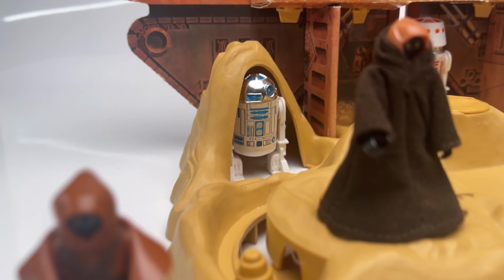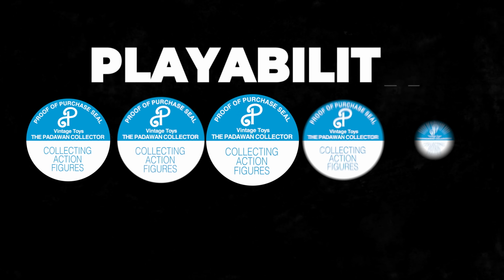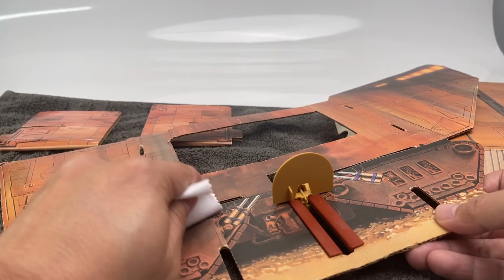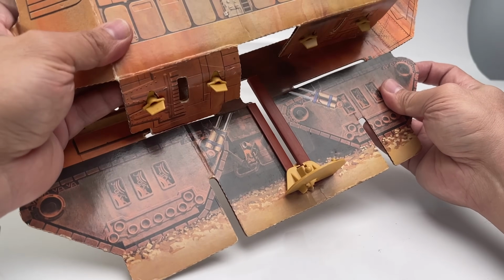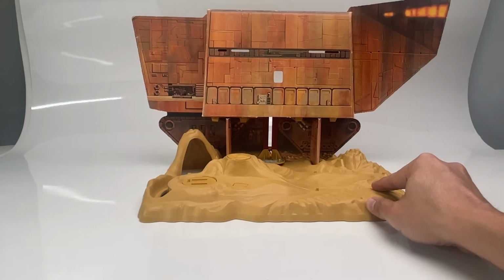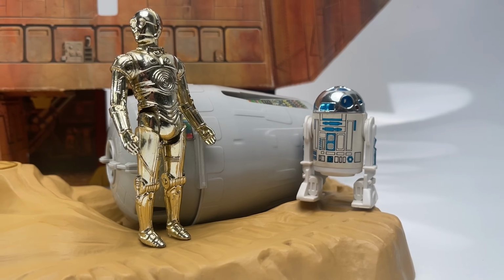The playability factor. With all the features, the 6-year-old Padawan would have had fun reenacting all the scenes from the movie. For that, 5 POPs. Durability. Even though this has a hard plastic base, plastic molded escape pod, and the heavy cardboard sandcrawler backdrop, this would have not held up in outdoor play. 3 POPs. Collectability. Since this is the first instance where this design was used, I feel like the collectability is very high for this set.